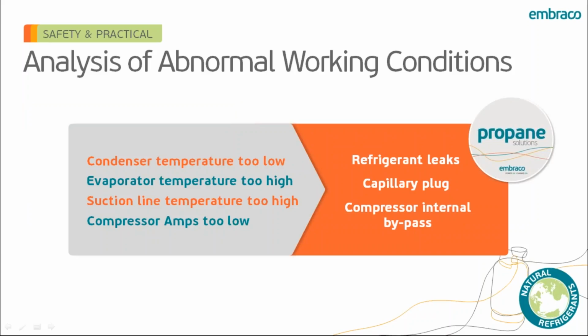So just a little bit of information on what you may see with a system that has condenser temperature too low or evaporator temperature too high, suction line temperature too high, or compressor amps too low. These could all point to a refrigerant leak, capillary tube restriction, or the compressor could be internally bypassing.